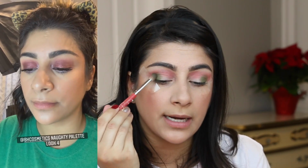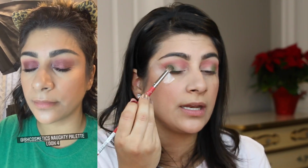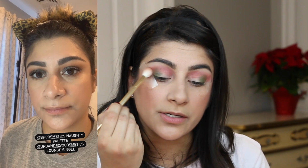But I just wanted to point it out that yes, I do get fading with these, but I don't mind it because I just deal with it. I put a base on there or stuff. You know what I do. So I'm just going to blend these edges out.